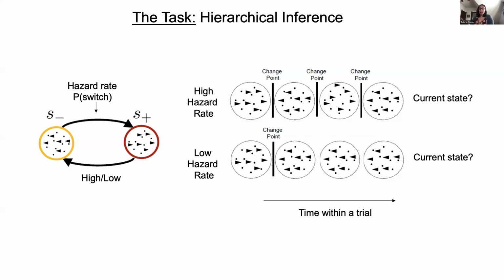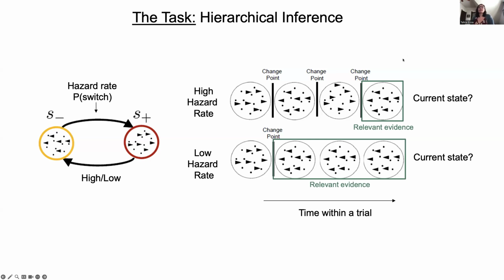So why do we even care, right? If all I'm asking is what is your current state at the end of this trial, are you in the left dots or the right dots? Why does knowing the hazard rate matter? Well, if we think about how much information we need to use for our decision, we can see there's a big difference. If it's a high hazard rate, the amount of relevant evidence in our task is only going to be that little bit right at the end after that last change point. Versus a low hazard rate, where we have a long time that actually is relevant. So by knowing what that hazard rate is, we know how much information we should be using and how much information in the past can be discounted.